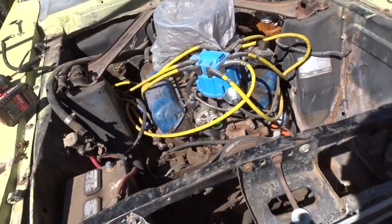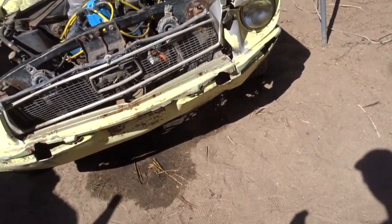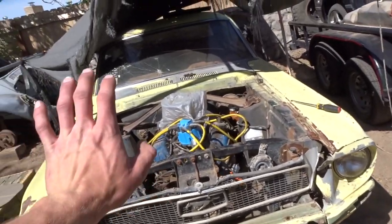I don't think we should pull this out, but I can get all the parts over here. Otherwise, we could just pull it out and set it right there. But like I said, I think we should pull the car forward, like so it's right here, pull it out and push the car backward.